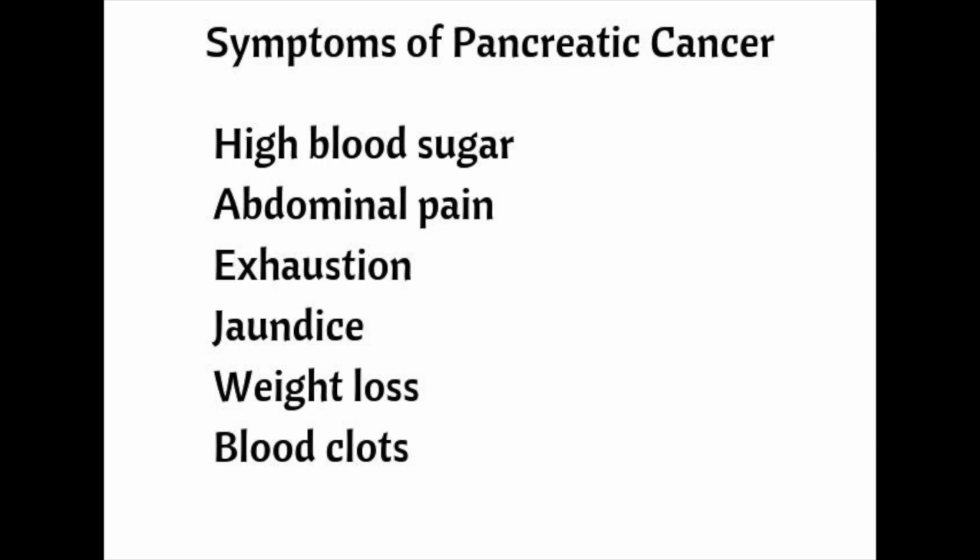Exhaustion. Exhaustion, fatigue, and lack of energy are due to the body's inability to break down food into available nutrition and also to balance blood sugar levels, which will make you tired. Fatigue can also be the result of chronic pain caused by the cancer or as a side effect of conventional cancer treatments.